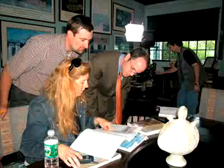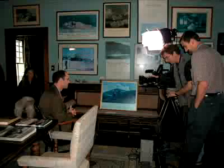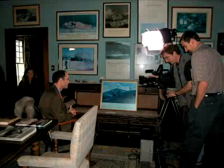Originally, though, the piece was going to be much more scaled down. We were going to have the curator of the Portland Museum of Art just give us a tour, because the Portland Museum of Art now owns it. The heirs of Winslow Homer deeded the cottage, the studio, to the Portland Museum of Art, and that just happened, gosh, within the last year, I think in January of 2006.